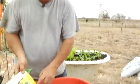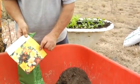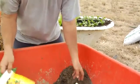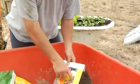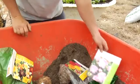These daylilies, say right on the front of the package, it says full sun. And don't be fooled into thinking that you can plant this thing in the shade and it'll be all right because it gets a few hours in the morning. This dahlia is the same way. It says full sun. But the peony over here talks about full sun to partial shade.